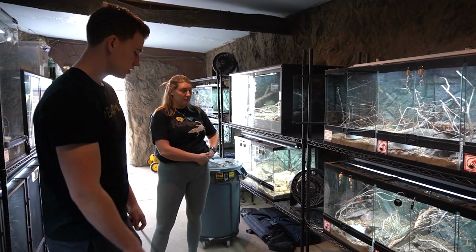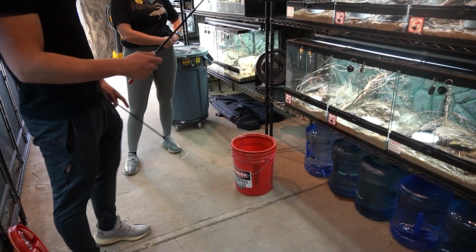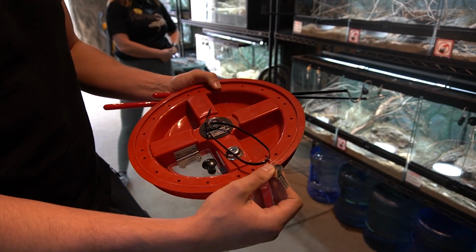It's very hard to miss this right here. Yeah, bright red. This lid here has a little window in it, so you can see it in there. You can look in there, kind of see where the snake is first.